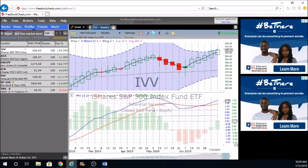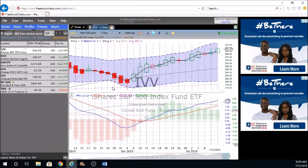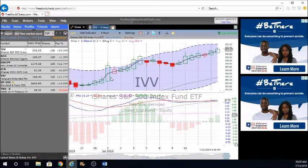On a weekly scale, as you can see, our DO oscillator is moving in the positive territory. Our PPO line is above our red line. On a 2-day scale, we are going down slowly, but we're still on that blue line, still above the red line, so we're still good there. And then on a 4-hour scale, we're seeing some positive movement here as well. So that is very good on the short and long term for IVV. Good place to have money right now. Good place to have your funds.